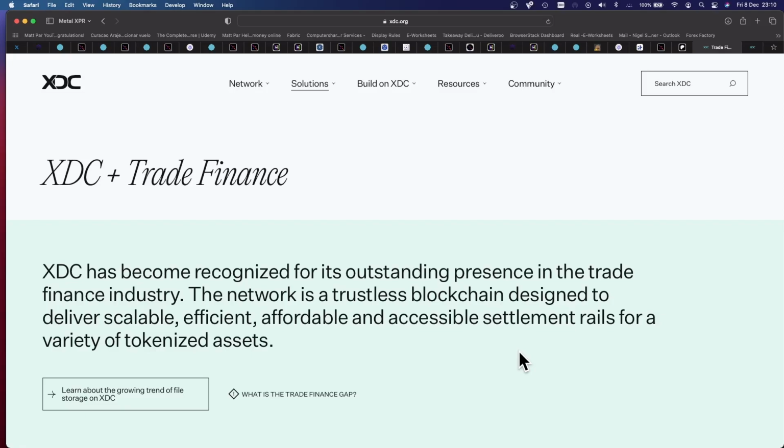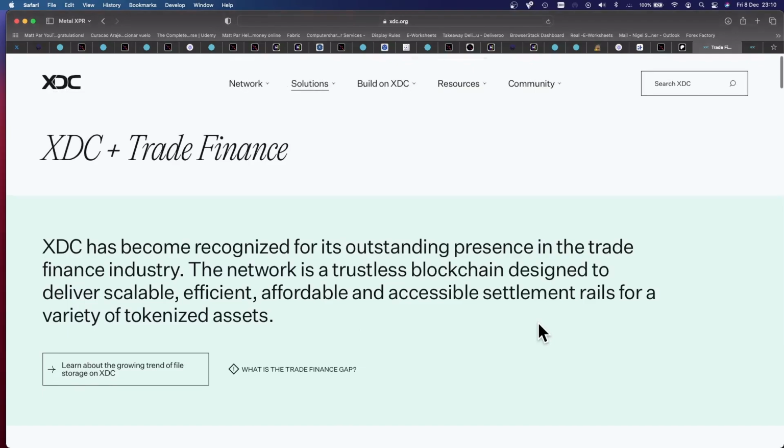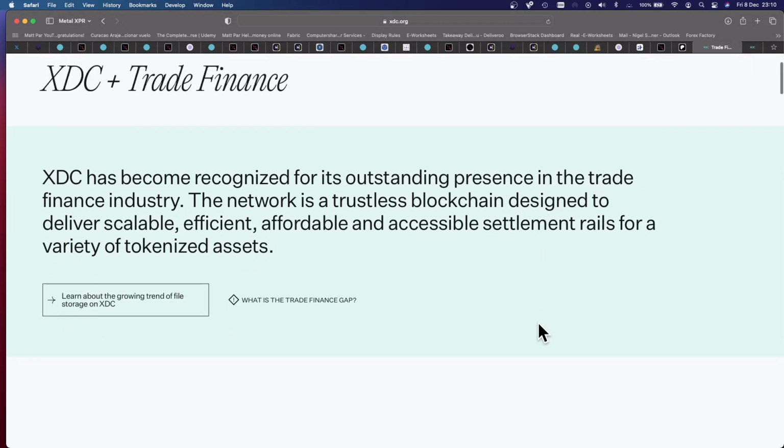And here's that word, settlement rails. Watch the New Titan 888 video in the link, and you'll see about the rails. There's lots of rails, but this one's huge. So if you want to learn more, you can actually go ahead and learn more.